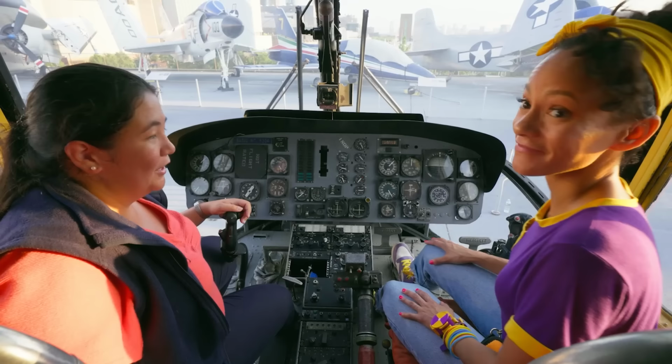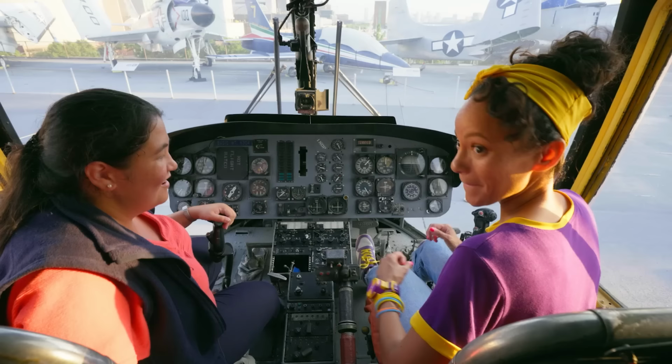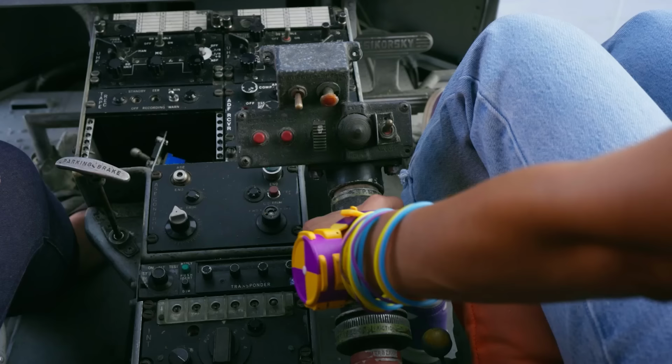Absolutely. But the three things that you're gonna use to really steer this, you have your pedals down on the floor, just like you would in a car. You have your joystick right here. You have one too. I have one too. And then you have this control right here, which lifts up and down to help lift the helicopter up and down.